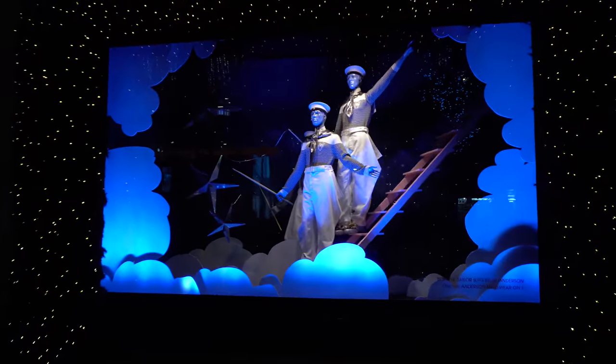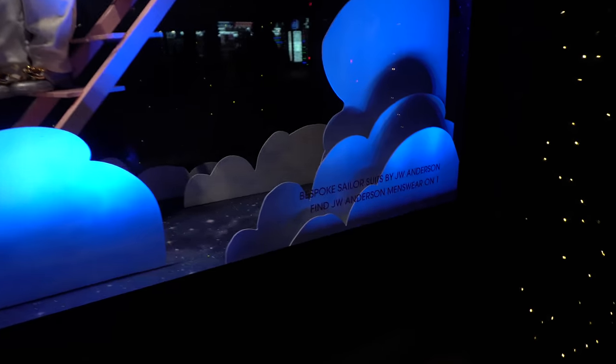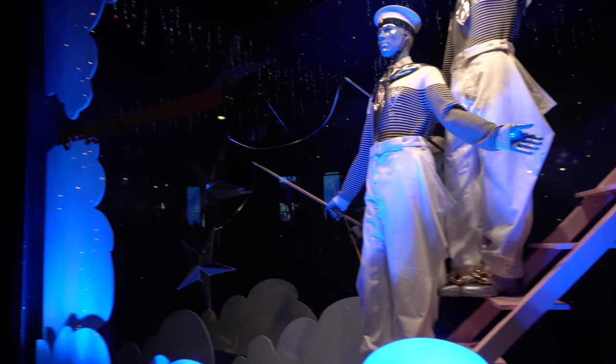And this was up for debate a bit last year because I showed the windows and they're not usually that festive. They do tend to be branded. So for example, this one here, if you look to the bottom right, is Bespoke Tailor Suits by J.W. Anderson, which is a designer. I'm not gonna show you all of them, but just a vibe.